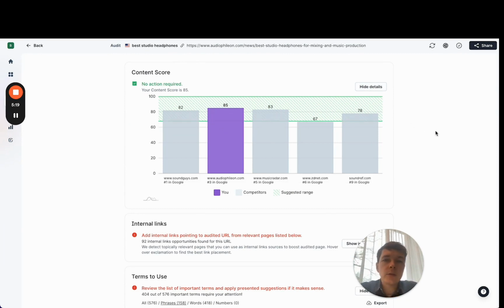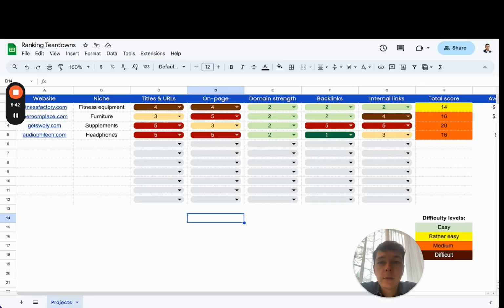It's just to make sure that the page is optimized and includes all the main keywords that Google wants to see to be able to rank a page. Because if Google is ranking a page, one of the most significant factors is: are you covering the topic in as much detail as a searcher would want? And in this case, these guys are scoring an 85, which is a super high score.